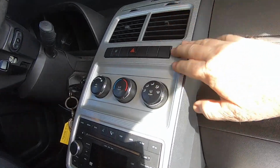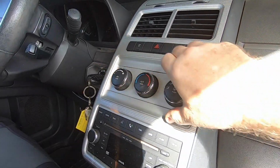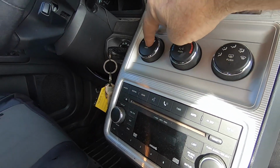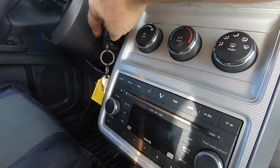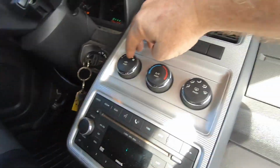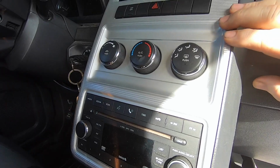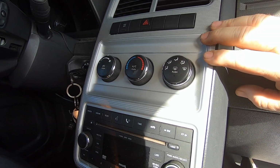So my next step is going to be to pull this panel and check for ground coming out of the control panel directly and make sure the control panel is getting its ground, which I think it is, because you can see the lights come on and all that stuff. The power buttons work. Figuring it's going to have a ground, but you still have to go through and make sure before you sell the customer a control panel, of course.